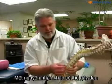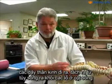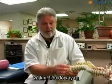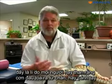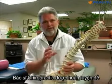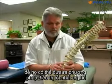Another thing that can cause pain is actually the nerve itself. The nerves come out right off the spinal cord, out through these holes in the spine, and sometimes these nerves can get irritated. And when that happens, of course, there's going to be pain involved. And this is when oftentimes people complain that the pain is radiating down into the leg or down into the arm. So doctors of chiropractic are trained to discriminate and differentiate between these kinds of problems so that they can give the best treatment possible.